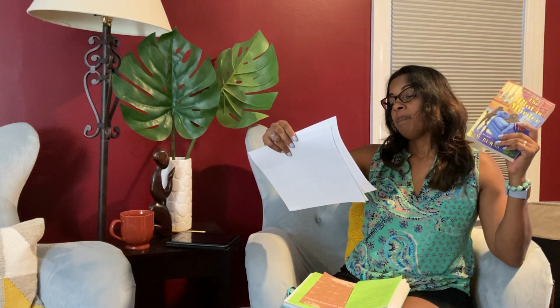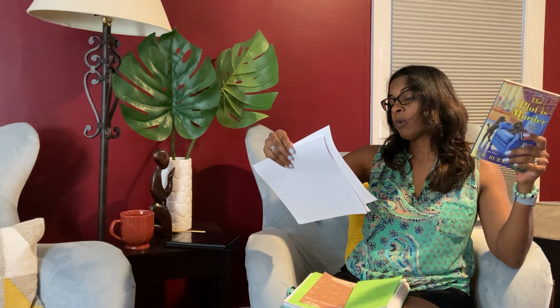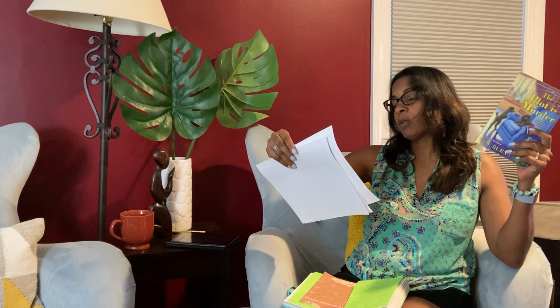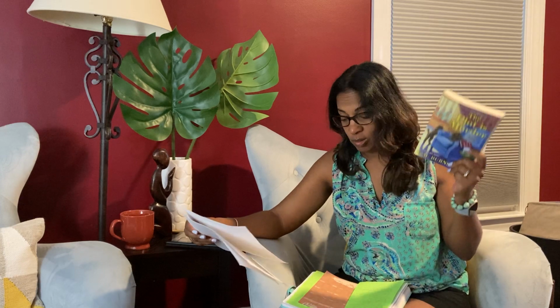And in my chart, it covers mystery, author of color, published before 2021, diverse characters, and new to me author. So if one of those other ones needs to be filled beyond mystery, I could use this book if I choose this one.